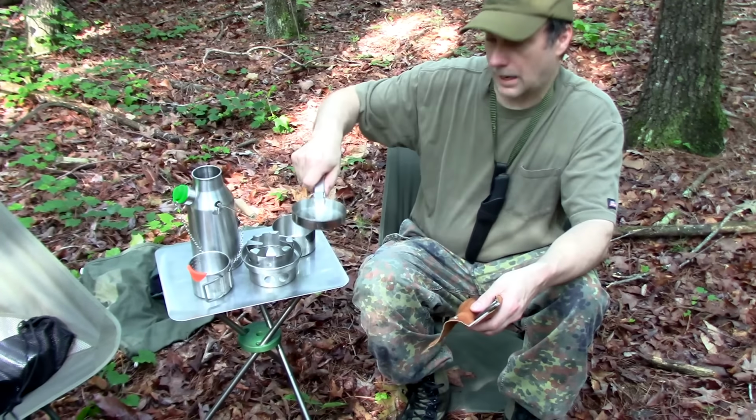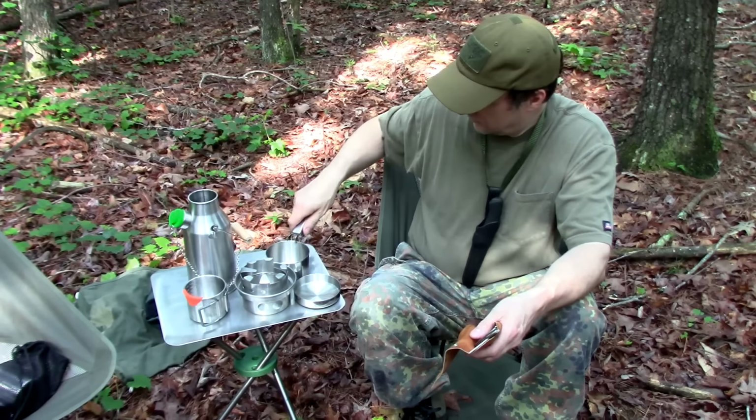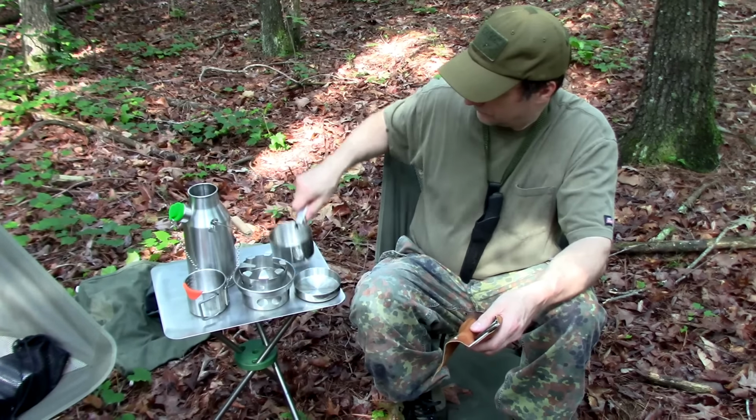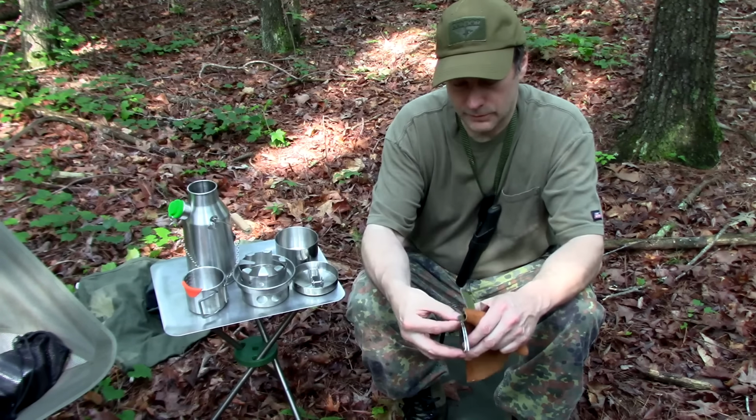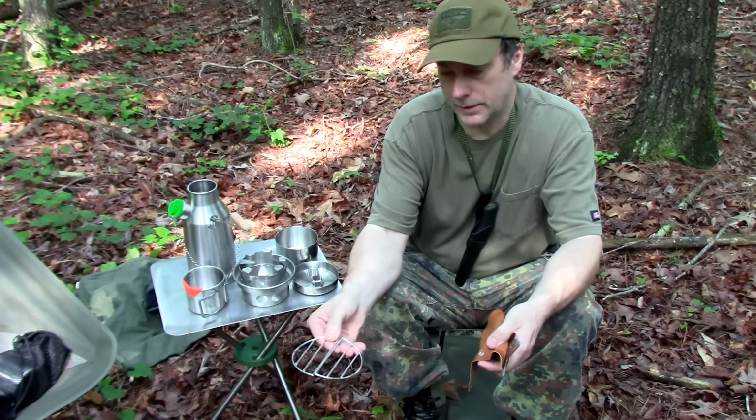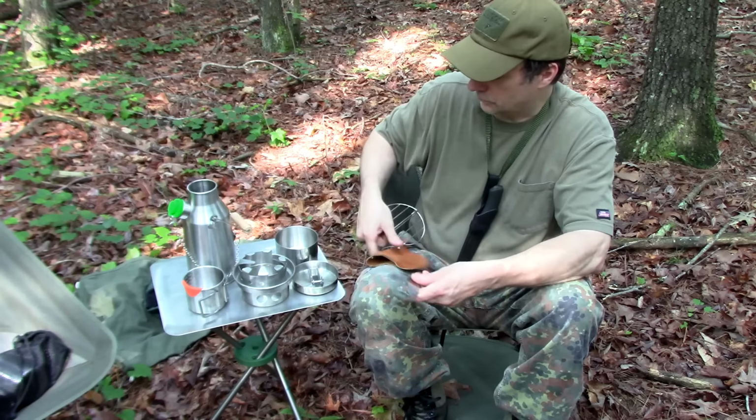I mean, it's a little pot, but I would just carry a pot. Grab that thing and put that on there. Now it comes with this little thing right here, a little grill that you fold out. But I'm gonna make a solid grill. I'm gonna make a much larger grill.